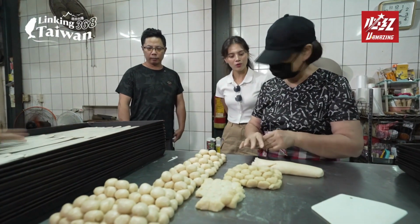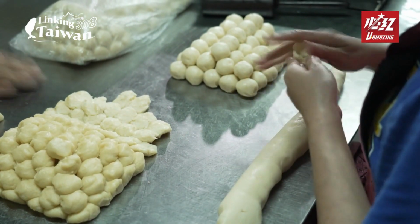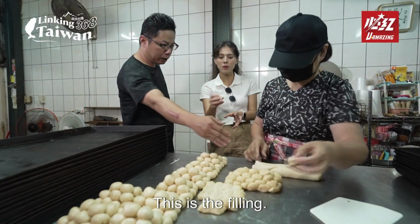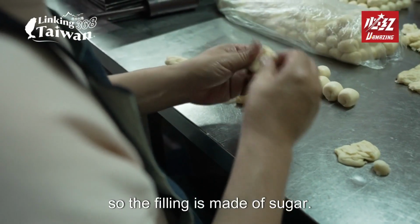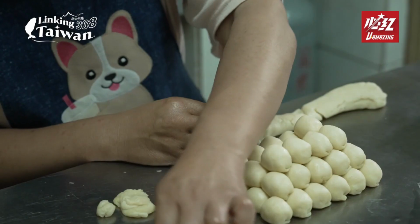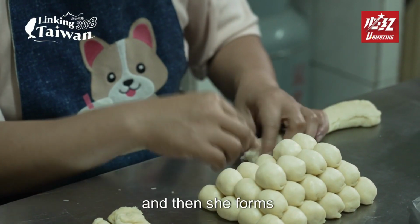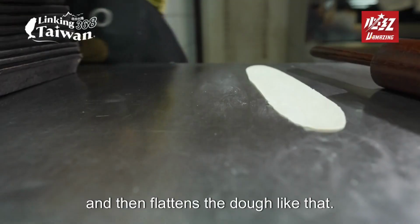Hello. So, are these two powder? No, the side that you're looking at is the dough. This is the filling. Oh, so the filling is made of sugar. Yes, the sugar is a mix of malt and powdered sugar. And then she forms the dough and sugar into balls and then flattens the dough like that.